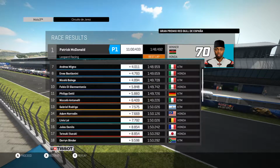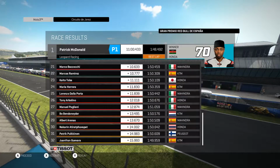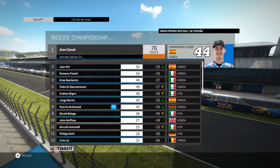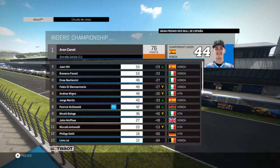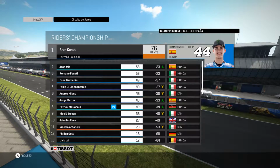9th, Di Giannantonio 10th, Ono 11th, Antonelli 12th, Rodrigo 13th, Nurodin 14th, and Lloyd grabs the final point on his Leopard, with Guevara at the back in his home race. So in the championship, Canet leads by 23 points ahead of Mir. 76 plays 53 with Fenati also tied in 2nd. Then you've got Bastianini in 4th, ahead of Di Giannantonio, Migno in 6th, with Martin and McDonald up to 7th and 8th ahead of Bulega, with McPhee rounding out the top 10.